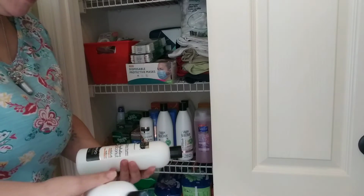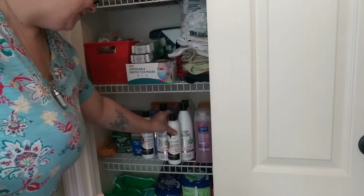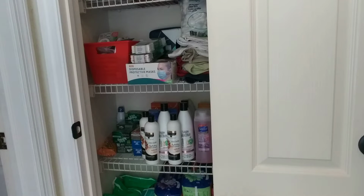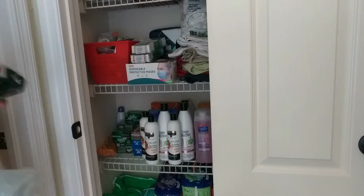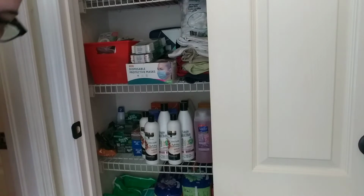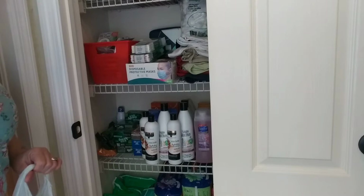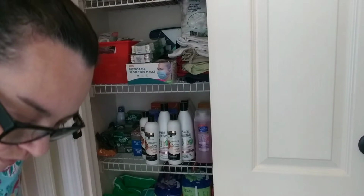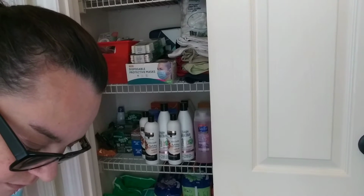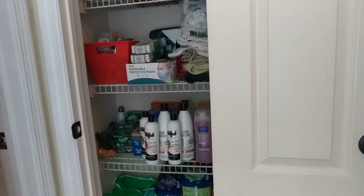All right, it smells good. It's coconut. Yay, Mommy's favorite. Okay. We got 2 more razors, 2 more packs of razors. So now we have 7 sets of shampoo and conditioner, razors. Now we have, where are we? 3 extra sets of razors, and here's more deodorant.